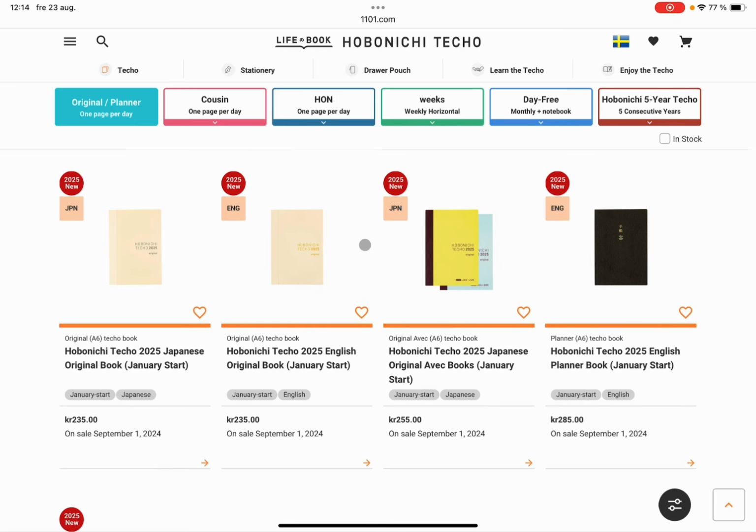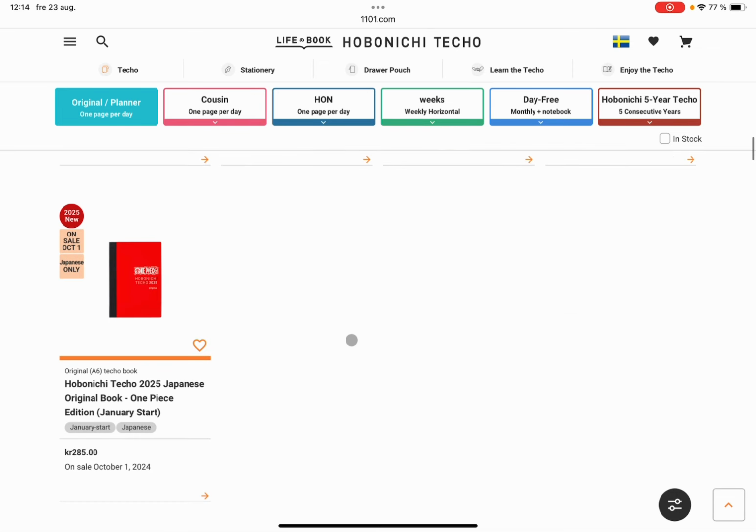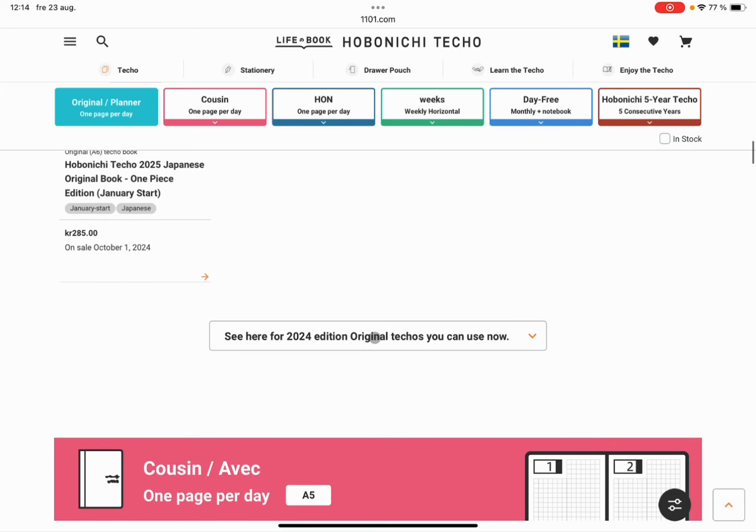But I know that I will have a whole year in this one, because I'm not going to go creative in this one. But, oh, you never know me. When I say I'm not going to do anything creative in my journals, that is definitely a lie, because I can't handle myself. Okay, and then you got the One Piece, but I'm not going for that.